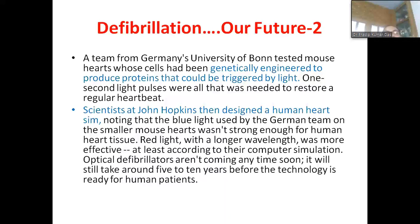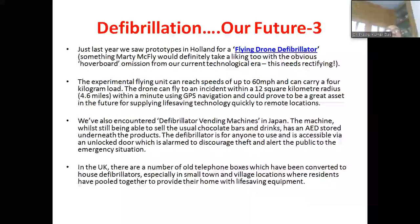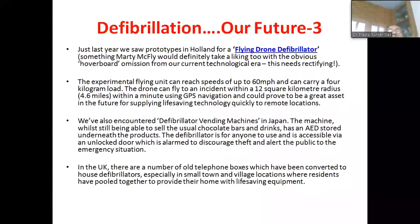Optical defibrillators aren't coming anytime soon. It will still take around 5 to 10 years before the technology is ready for human patients. And there are some proposals. In Japan, there are flying drone defibrillators on the way, and these are all for patients' benefit.